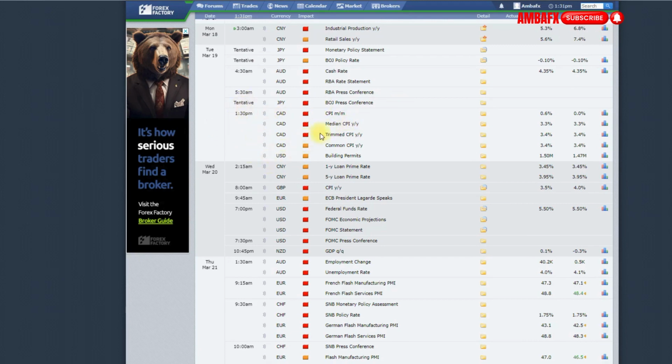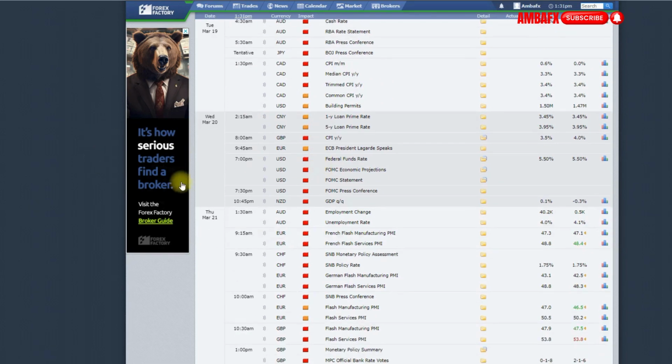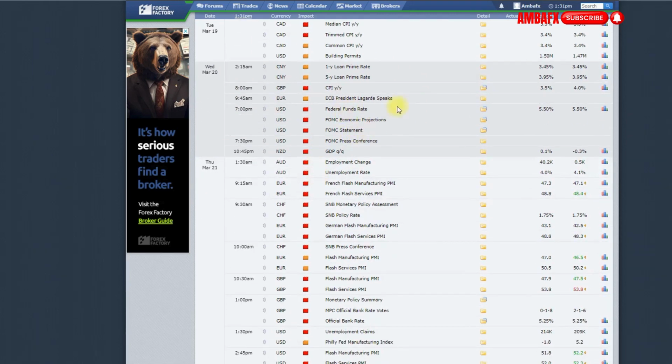And for the Canadian dollar, they have their CPI report on Tuesday. So this week is going to be a very volatile week. We also have the interest rate report from the United States on Wednesday, so you have to take a good look at this one closely.